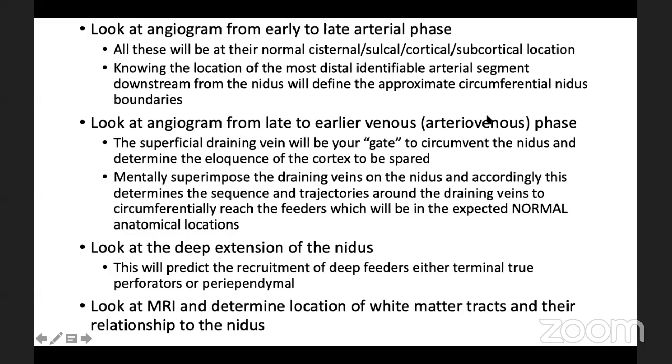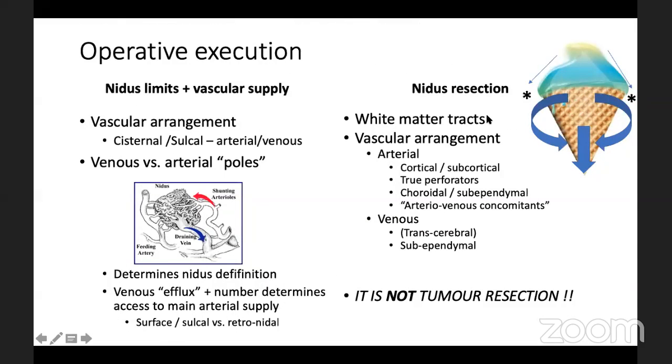That's why they have this shape. Then finally, look at the MRI and determine the location of the white matter tracts and the relationship to the nidus. As such, you can do your mental operative execution. Having known the vascular arrangements, then you can define where the nidus is. You make a mental image of the venous and arterial poles that will determine your nidus, the number of veins, where you will find them, how you would access the main arterial supply, and the relationship to the overlying veins on the surface and deep.